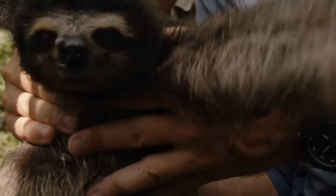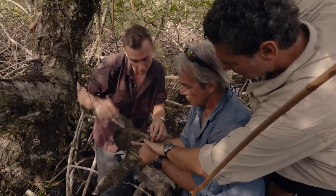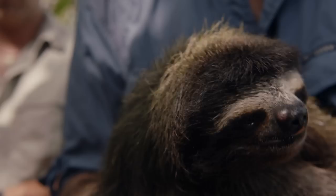So that's a male, right? This is a male sloth because it has this patch right here, and it actually has an oil on it that smells kind of sweet, and that's an attractant for female sloths. So they can smell that oil from a long ways away, and they know it's a male sloth.